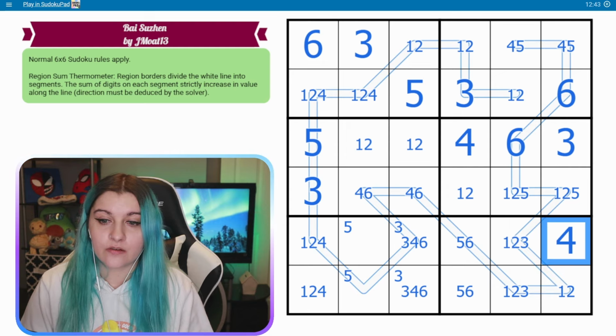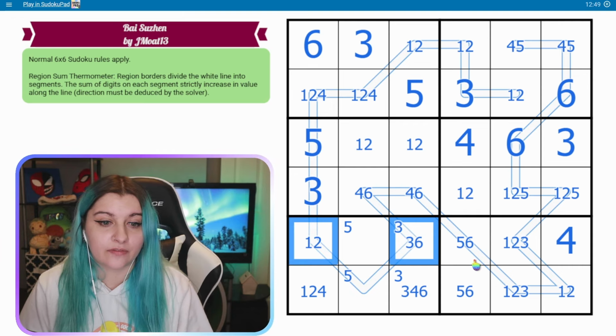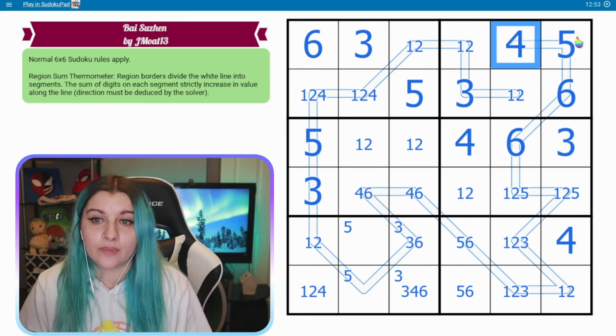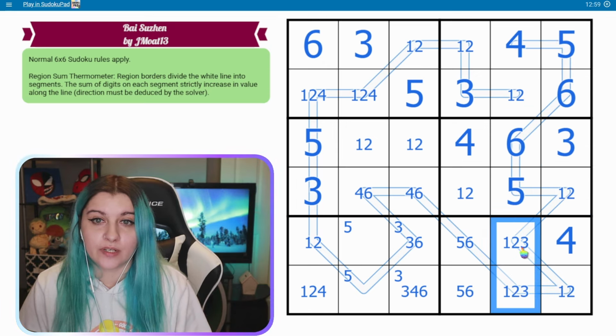There you go. This is definitely a 1, 2, 3. 5 or 6 still works with that. But this can't be a 4 and this can't be a 4. 4 also can't go here, so this is a 5 and this is a 4. This is a 5. This can't be a 5, so this is a 5. I have a 1, 2. I have a 1, 2, 3.